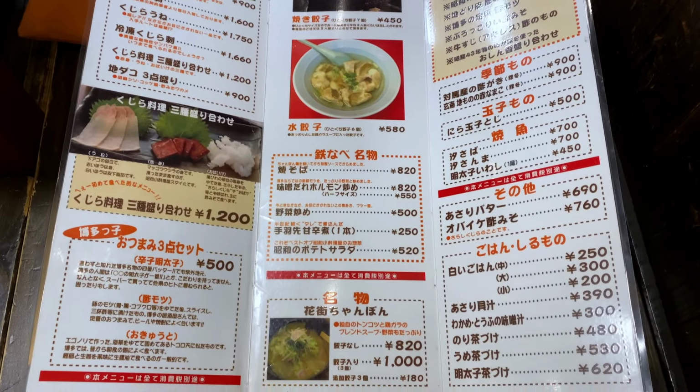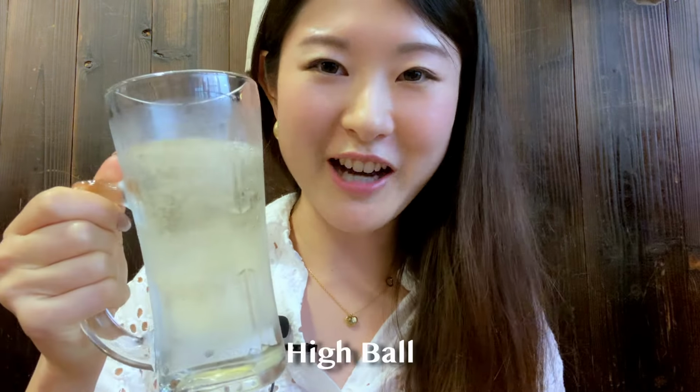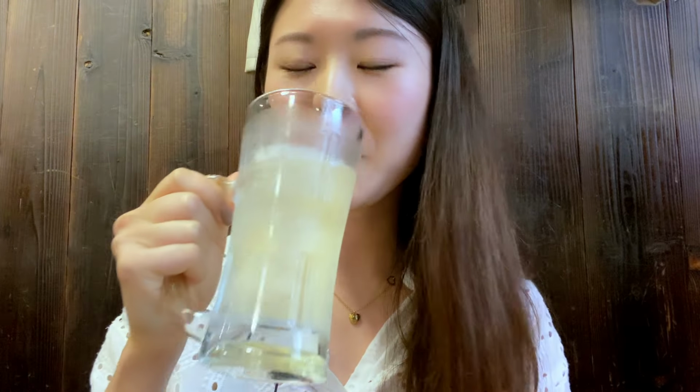These are all classic Fukuoka dishes. So I came to an izakaya restaurant that specializes in Fukuoka food. My mom's friend from back in China took us here and we are having a lot of specialty dishes, so yeah, I hope everything will be good. As usual, I got myself a glass of highball whiskey with soda.